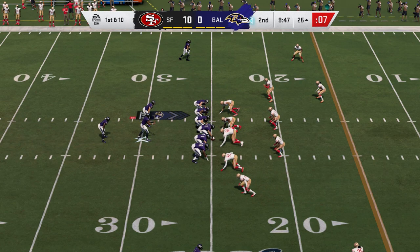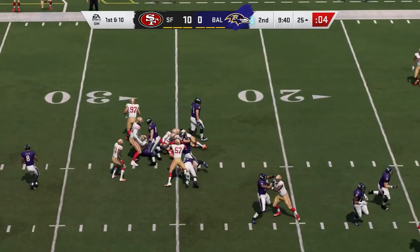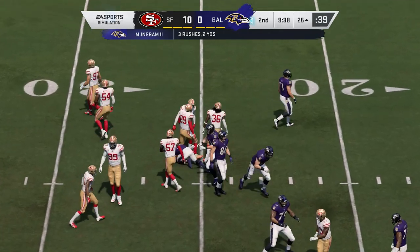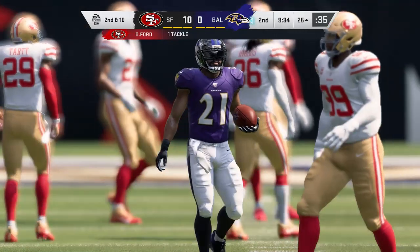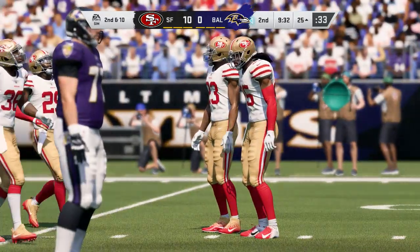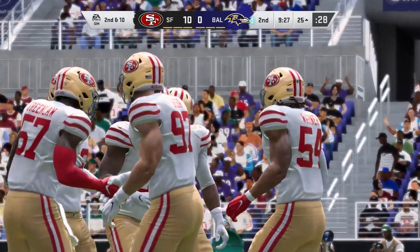This offense finding its legs now. Here's another first and 10. They run from the pistol with Ingram. And running room scarce here. He's going to be stopped in his tracks at the line of scrimmage. Call it no gain on the play, and it'll be second down. Those are the plays this defense needs with the deficit they're facing.